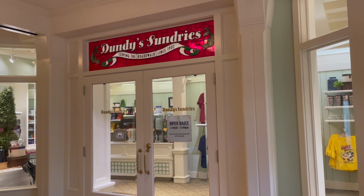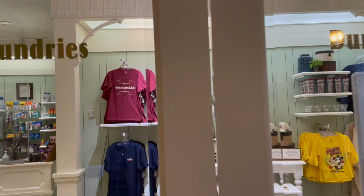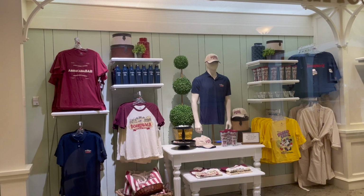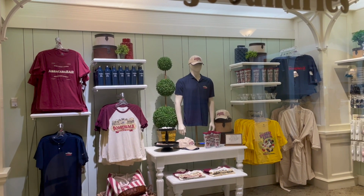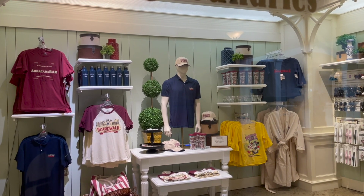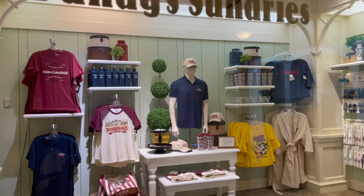This is Dundee's Sundries. This is going to be a little gift shop. I think it's open. Doesn't look like anybody's... Oh, no, it's closed right now. But they do have some of the Boardwalk merchandise that is very unique to the resort, which I always love viewing. But I think there is another gift shop where we can find some more Boardwalk merchandise.